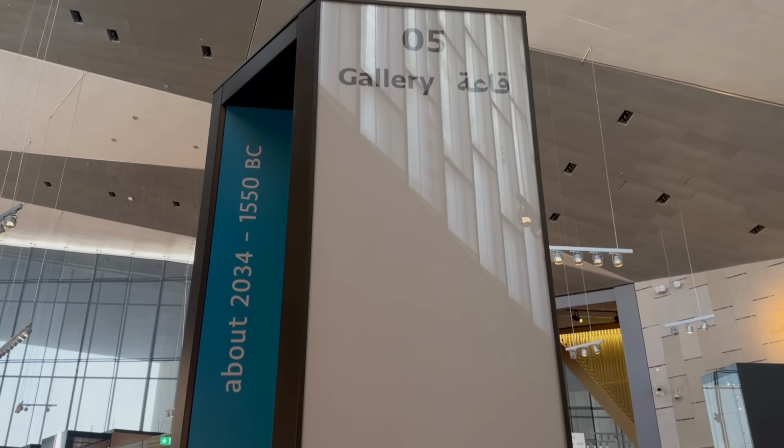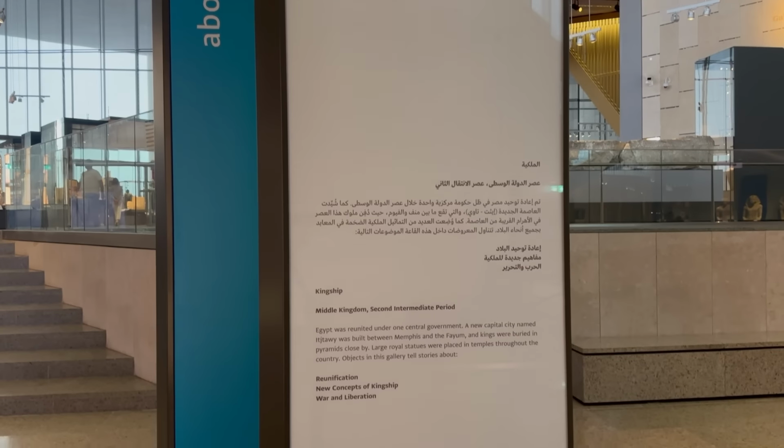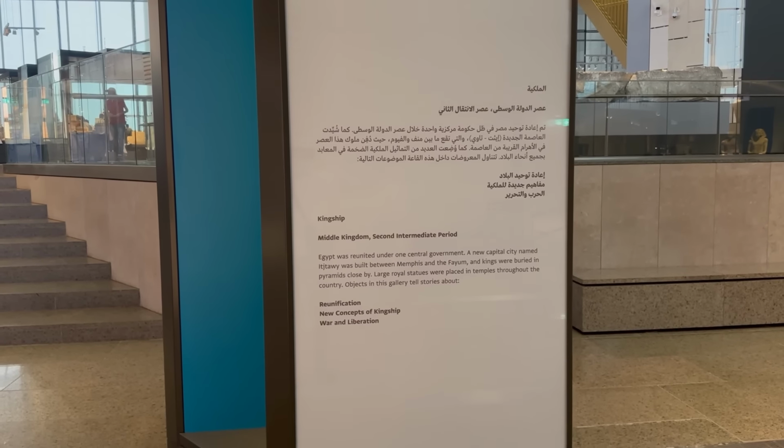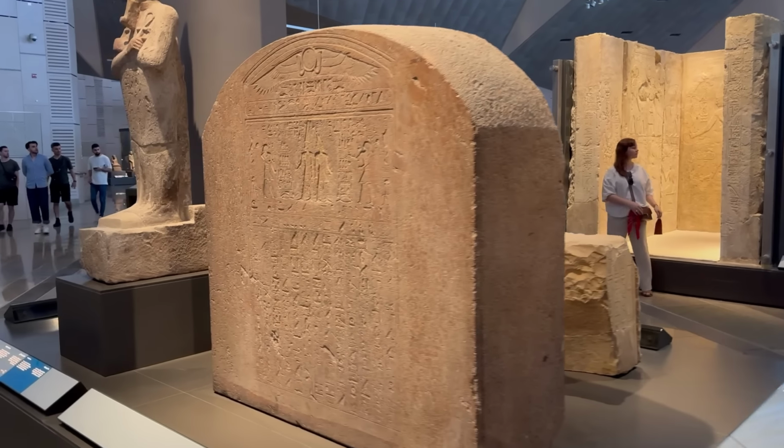Here's Gallery 5, focusing on the theme of kingship in the Middle Kingdom and the Second Intermediate period. I'll let you enjoy as I show you this entire gallery, just like what you would see if you came to the Grand Egyptian Museum.